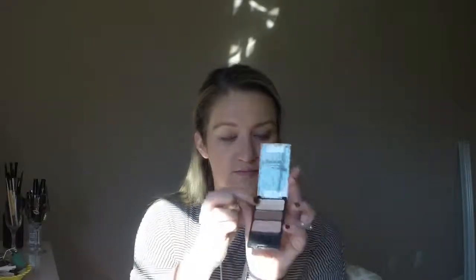This is a palette from, I think it's Wet n Wild, and it's Walking on Eggshells, and it is just a beautiful palette to really make your eyes brighten up. The white color that I'm using right now is just a shimmery white. It's actually the perfect dupe for MAC Shroom. And then the bottom color, I forget what it is. I watched about it on Toddy's channel the other day, I think. And I forget what color it is, but it's another dupe. The middle color is a brown color that isn't too dark and isn't too light. And it's just so pretty.